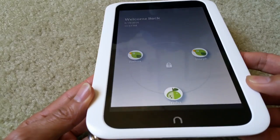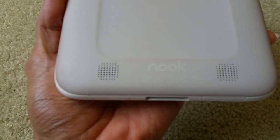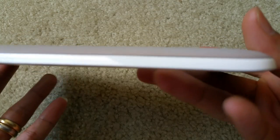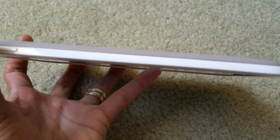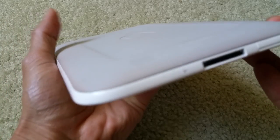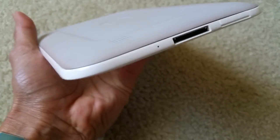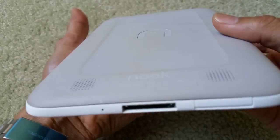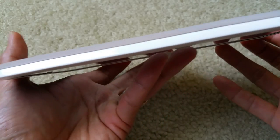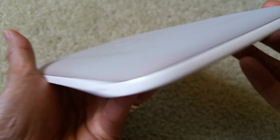This is the NOOK HD. She turned it on this morning and tried to read her NOOK, and I'm not sure if it did the software upgrade by itself or what, and then it just got stuck on the 99%. And we tried to power off and do everything. It just restarts and automatically gets stuck on the 99%, won't go anywhere. It won't go past 99%.